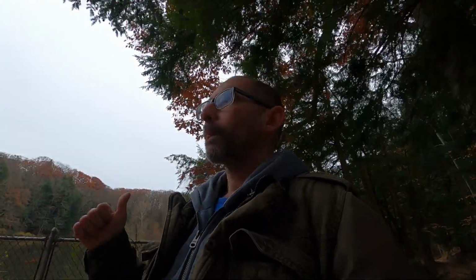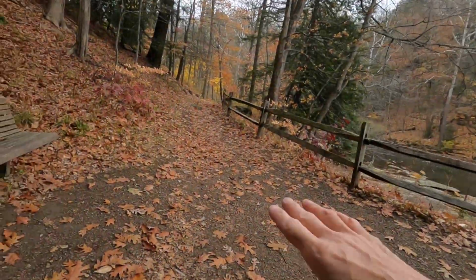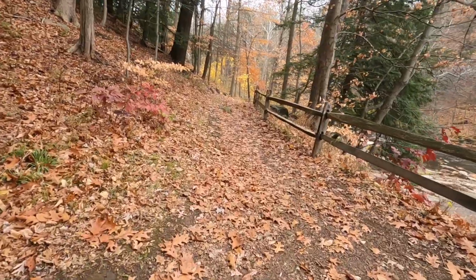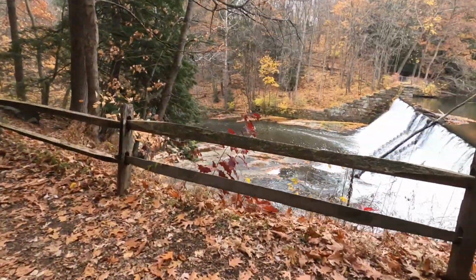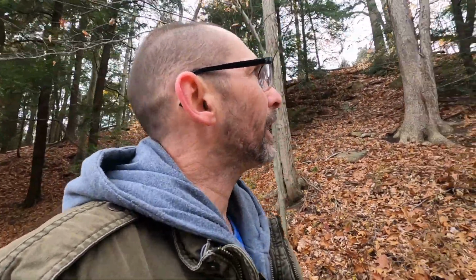You know, whether you're by yourself or with your girlfriend, your boyfriend, your kids or whatever, ain't nothing better than just a quiet hike. Especially now, you hear the leaves under your feet. You got the water, you got the rippling effect, you got the wildlife. Man, it's awesome.